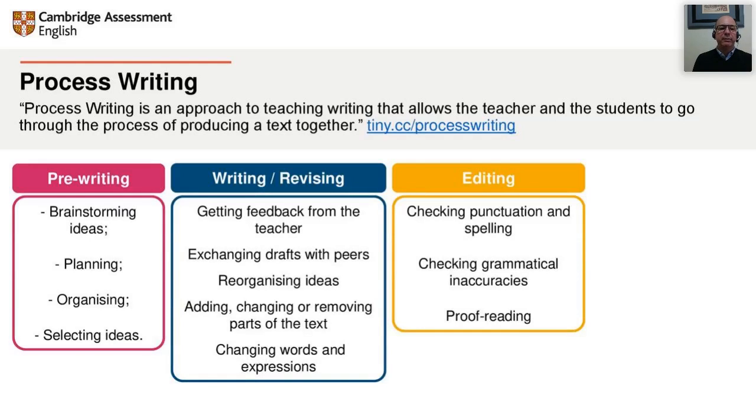For example, you have the pre-writing phase where the teacher can ask the students to brainstorm ideas about a topic. They can start planning by organizing their ideas and selecting ideas. And then we have another phase, the writing and revising phase, where the teacher can start giving feedback on how the learners are planning to write the first draft. Then they can exchange drafts so they can write collaboratively by using some kind of online platform. Write and Improve is one of them.